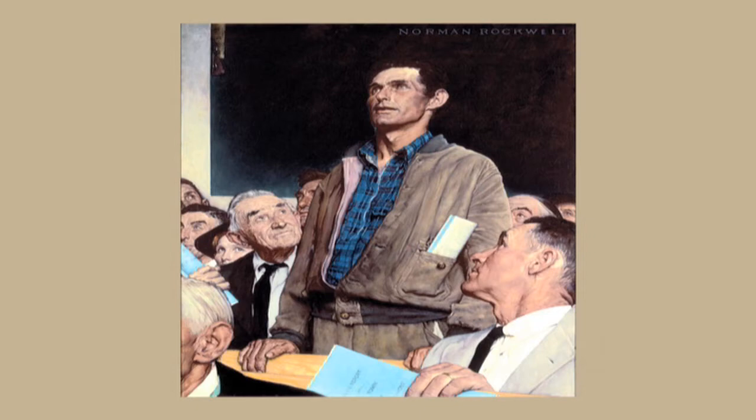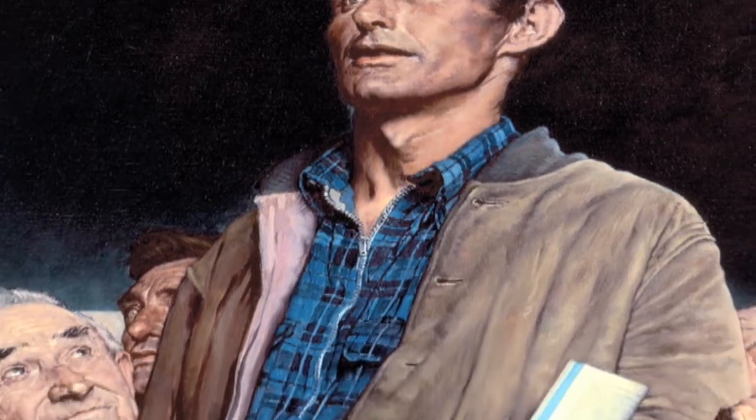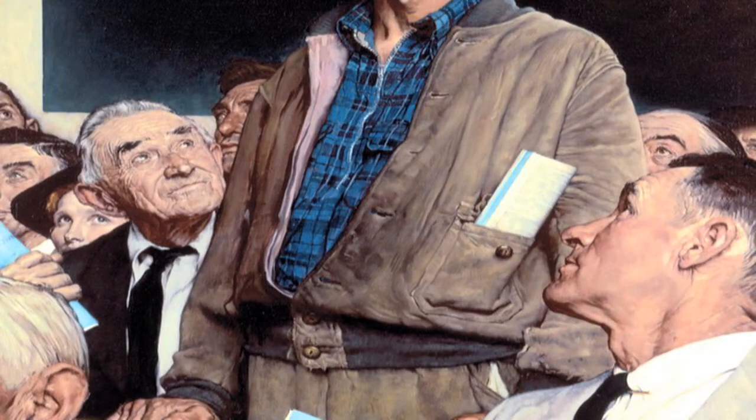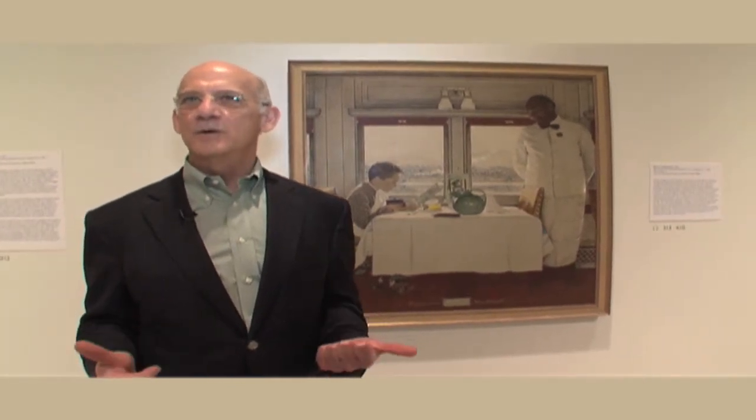Probably the one I personally find so important today is freedom of speech. It's not surprising that in the last few months we've seen it reproduced several times in newspapers, because here you find what Norman Rockwell has created was a man standing up in a very simple community forum, wearing his work jacket, and everyone listening. And you find that the people who are listening may not have all agreed with him, but they were very civil.